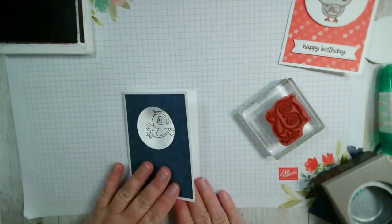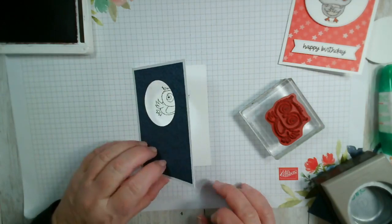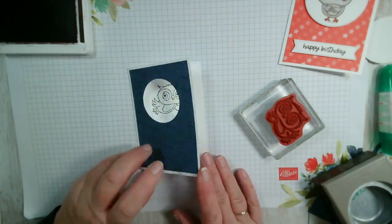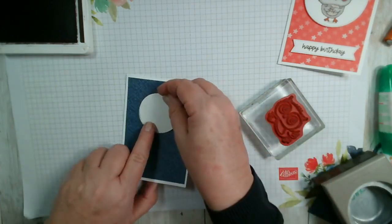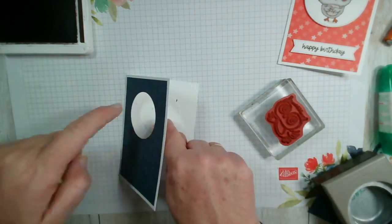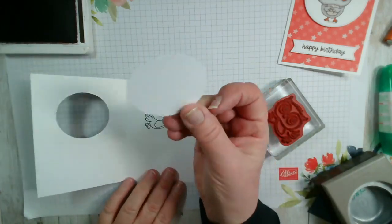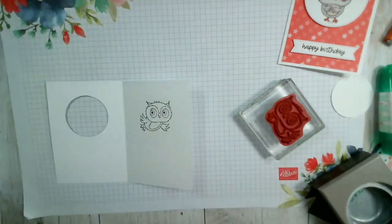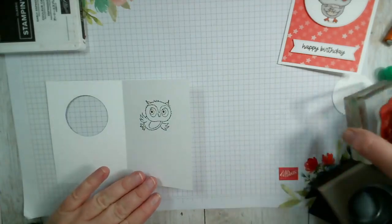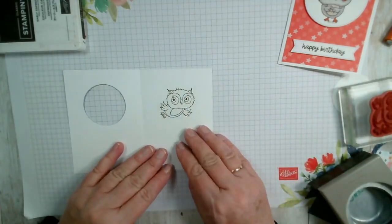Yes. Is cute. So I drew a pencil line down there. You could pop that on temporarily like that and draw around it. That'd be another way to do it, or you could stamp on this piece and then put it through afterwards. Entirely up to you. Okay, let's pop that away for the minute, and I'm just going to colour this in really quickly.